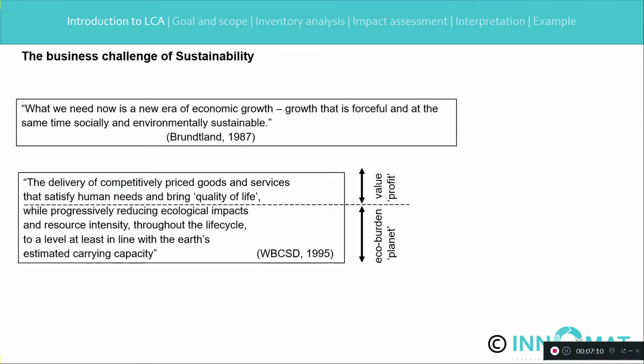The Brundtland Committee of the United Nations studied the issue of implementing sustainability. You will find the definition of sustainability in their report. But at the first page of the preface, there is a remarkable sentence: "What we need now is an era with economic growth. Growth that is forceful and at the same time socially and environmentally sustainable." So the Brundtland Committee is saying here that we need a sort of new, clever economy where we can combine prosperity with much better care for the environment.